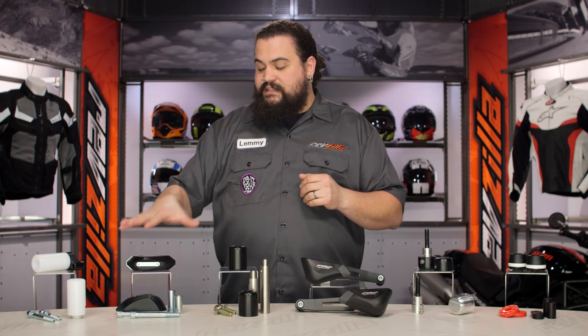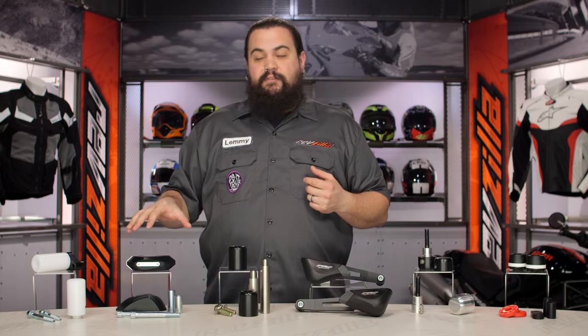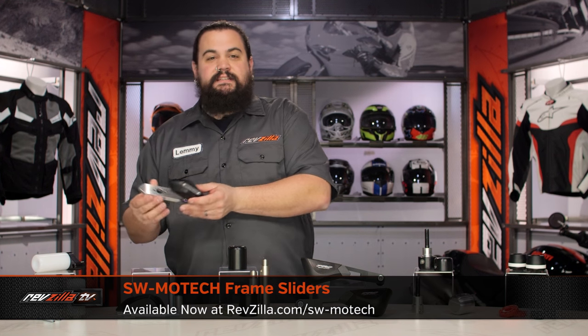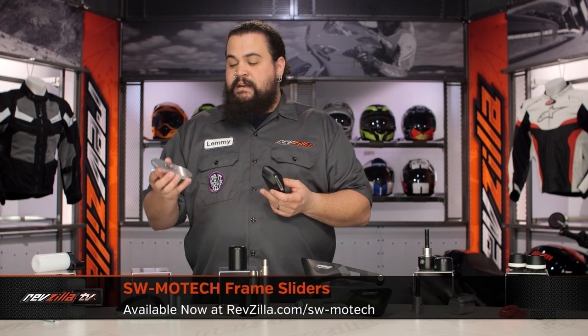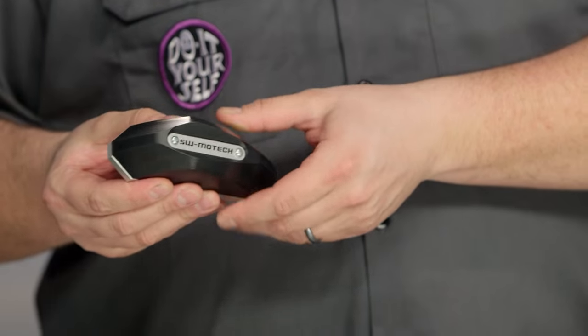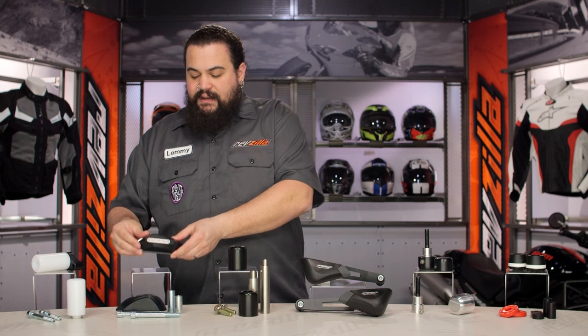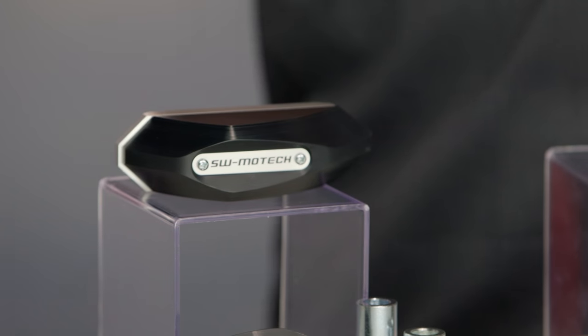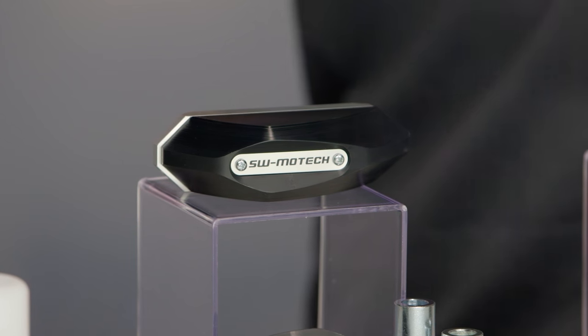Moving on down the line here, you can see we have a set of SW Motec frame sliders. So I really dig these for a couple of reasons. First, they have these nicely machined aluminum bases. These are really rock solid pieces, and you can see here the replaceable slider bolts right down to these. The reason I like these so much is that they're different looking. It's not just a cylindrical slider like you see hanging off of every single motorcycle.